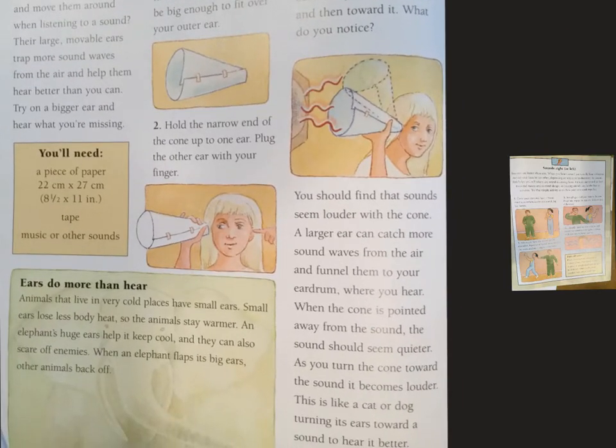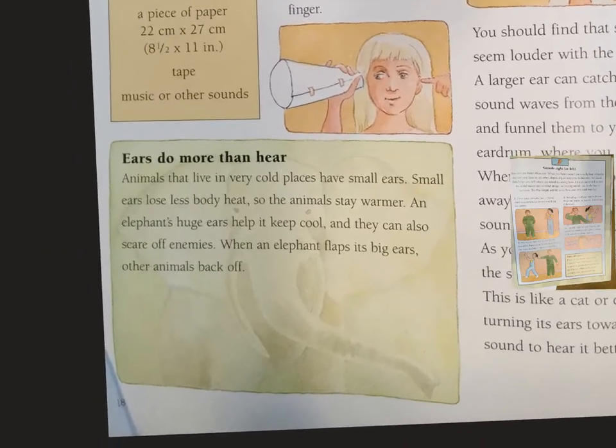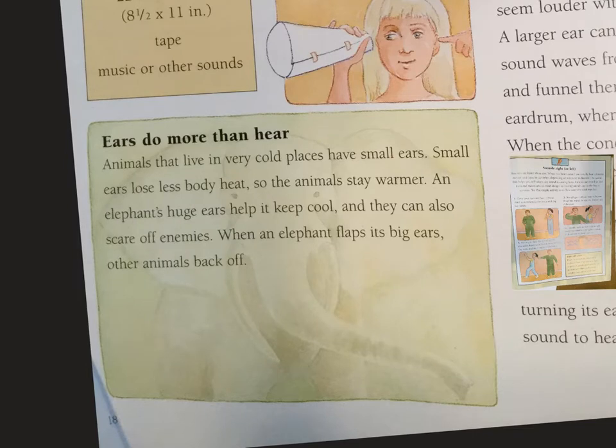A larger ear can catch more sound waves from the air and funnel them to your eardrum where you hear. When the cone is pointed away from the sound, it should seem quieter. As you turn the cone toward the sound, it becomes louder. This is like a cat or dog turning its ears toward a sound to hear it better. Ears do more than hear. Animals that live in very cold places have small ears. Small ears lose less body heat, so the animals stay warmer. An elephant's huge ears help it keep cool, and they can also scare off enemies. When an elephant flaps its big ears, other animals back off.